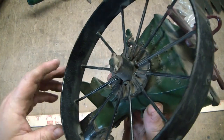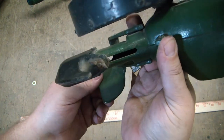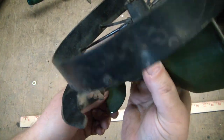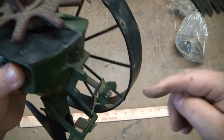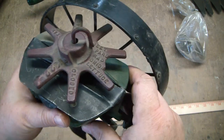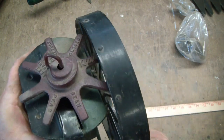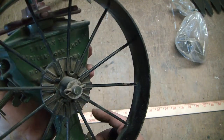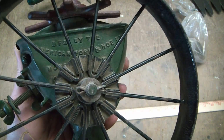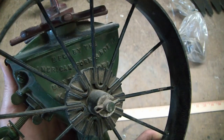And it looks like it's got its own little plow and furrow device, so that you'd put a handle on here or something, and you could push it through soft dirt in your garden and the wheel would roll and it would deploy seeds. It would plant seeds. On the back side here, it says manufactured by the American Fork and Hoe Company. I've got to turn it to try to read the rest.